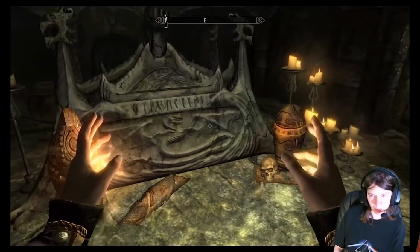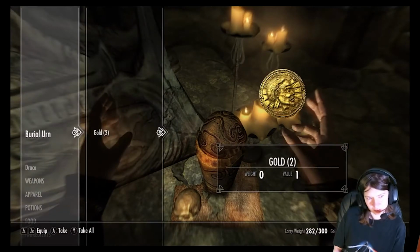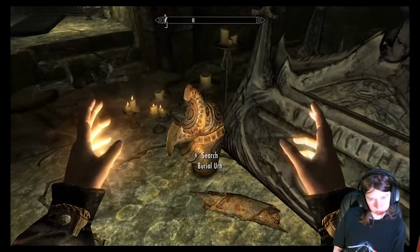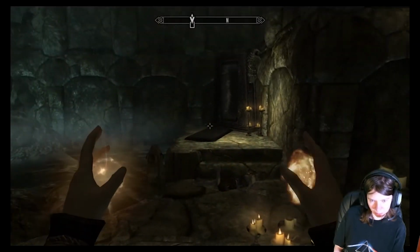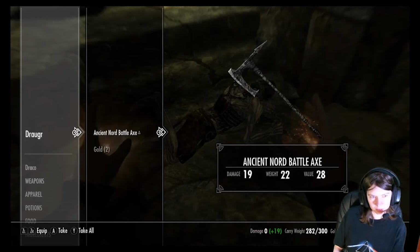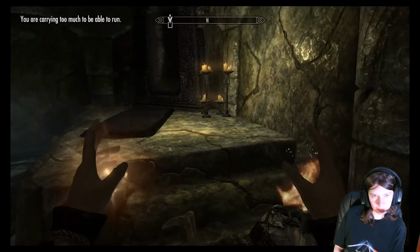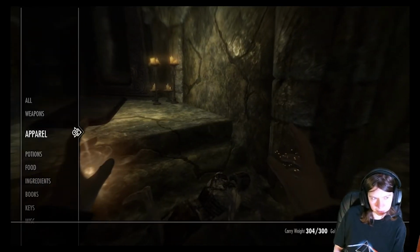I failed. You're supposed to fail the mission. No. Did you think it was going to be that easy? Just go get the horn. No. Of course not. Why would it be that simple? Lydia got lost. I don't know where she went. Oh, I shouldn't have taken that axe. Let me drop it on you.